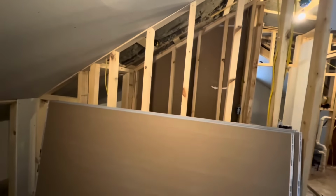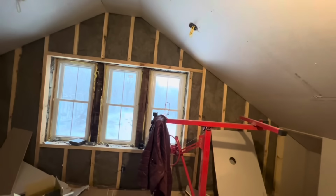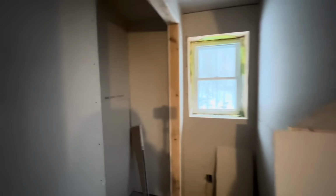But so basically in this room, all that's left is this wall here and this wall here, which I may work on tonight. But the closet area is all done, as you saw before. It just looks so nice. I just want to show you and show you and show you. It's amazing.